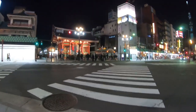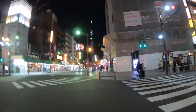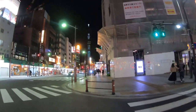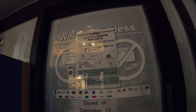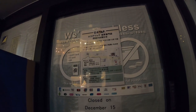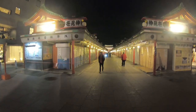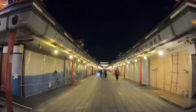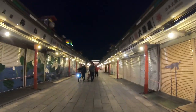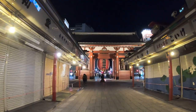Kaminarimon. It's blinking. Oh no, the shop that we always go to closed down. We have to walk to the further one. This is my favorite spot. It looks really nice. That's the back.